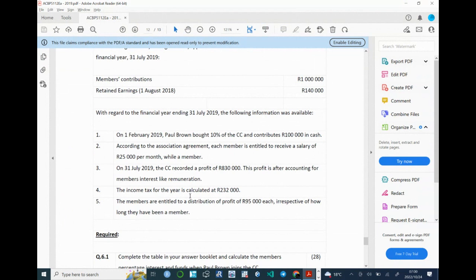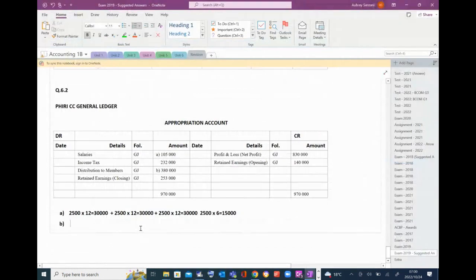The income tax for the year is calculated as 232,000. The members are entitled to a distribution of profit of 95,000 each, irrespective of how long they've been a member. So, life easy. We know we have four members, so 4 times 95,000 gives us 380,000. So that's how much we are distributing to members.